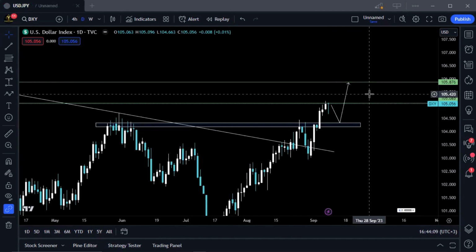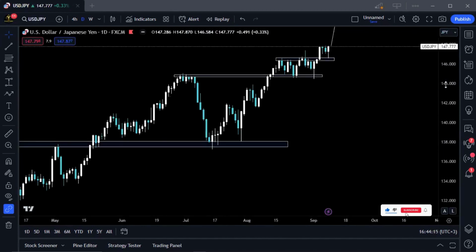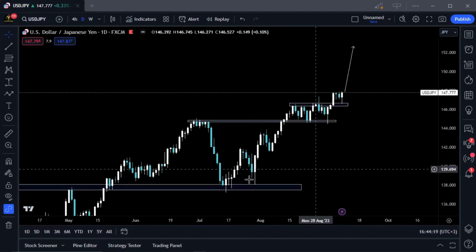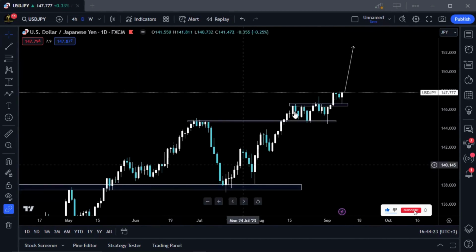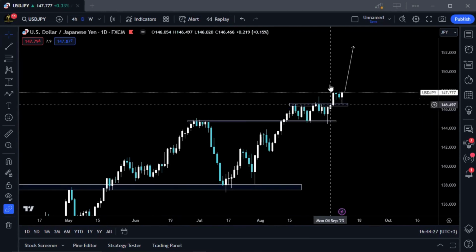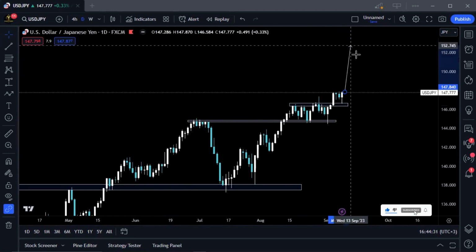So I'll be anticipating to see USD JPY, obviously, since it's positively correlated to the US dollar, I'm anticipating it to see a continuation as prices just look at this: broken structure, retest, continuation, broken structure, retest, a little bit of range, broke above, retest. So I'm anticipating to see some kind of a continuation.